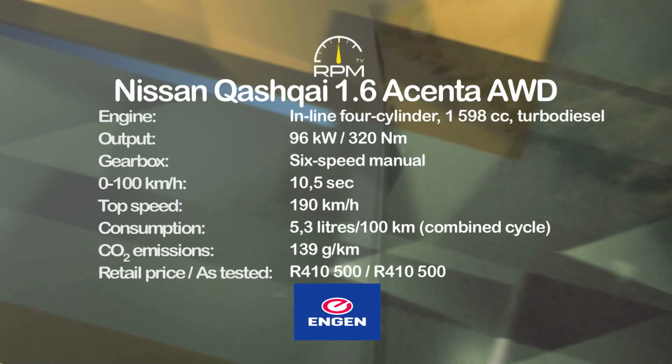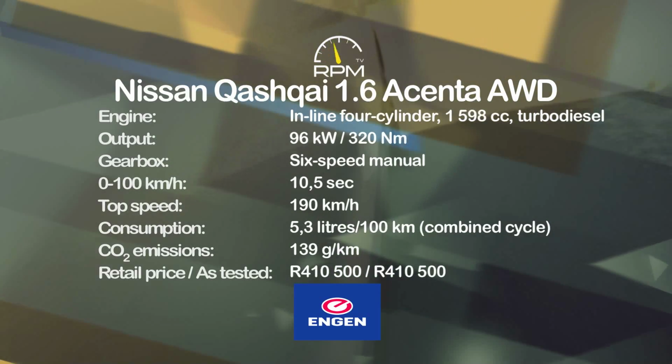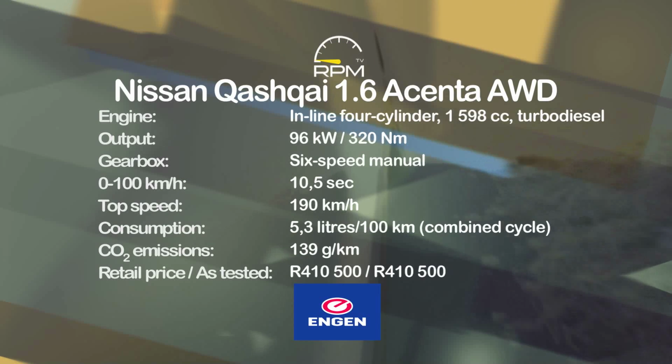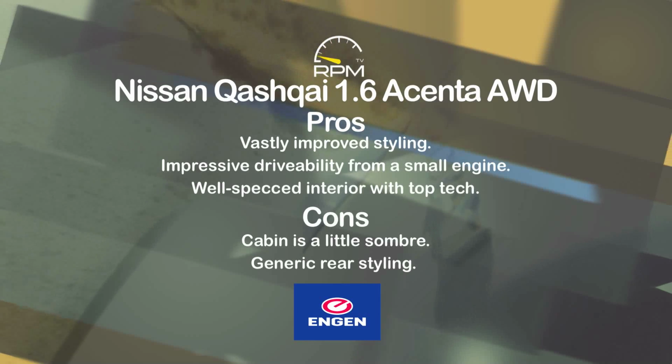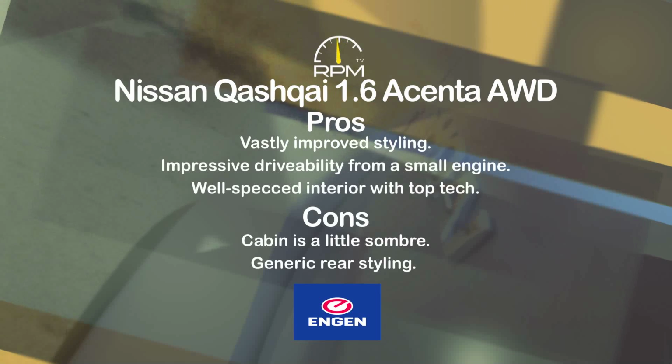The 1600 turbo diesel in the Nissan Qashqai is an impressive bit of engineering with great power delivery and good all-round ability matched to a solid 6-speed manual. It may not have the most interesting interior and generic rear styling, but on the whole it's a good-looking package with advanced interior tech, plus it's decent value.